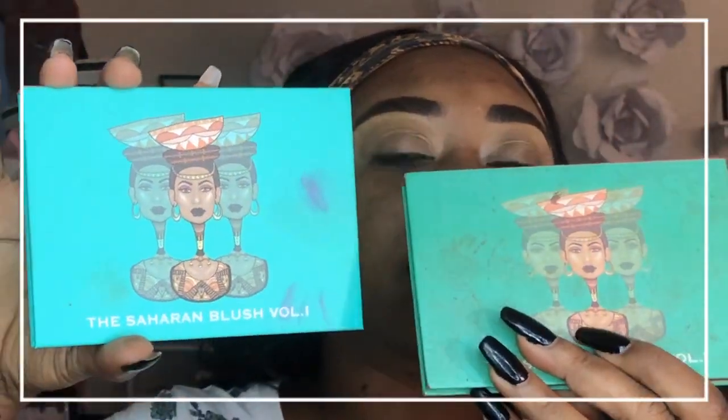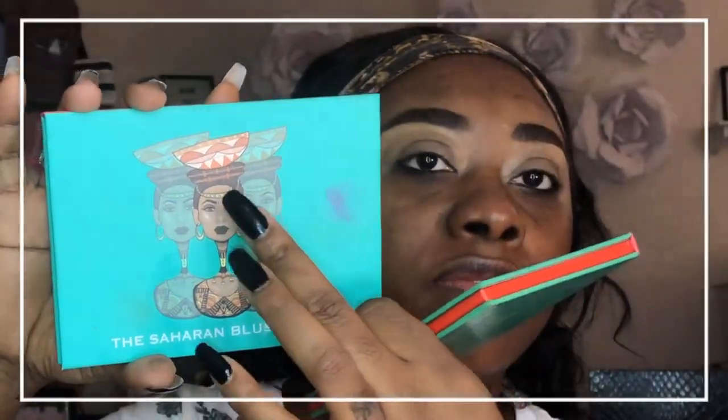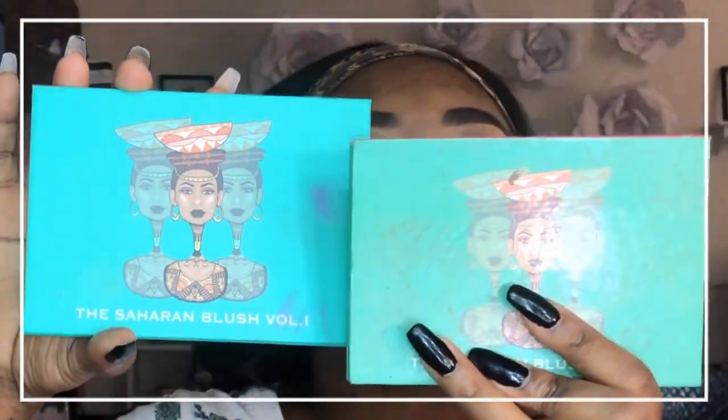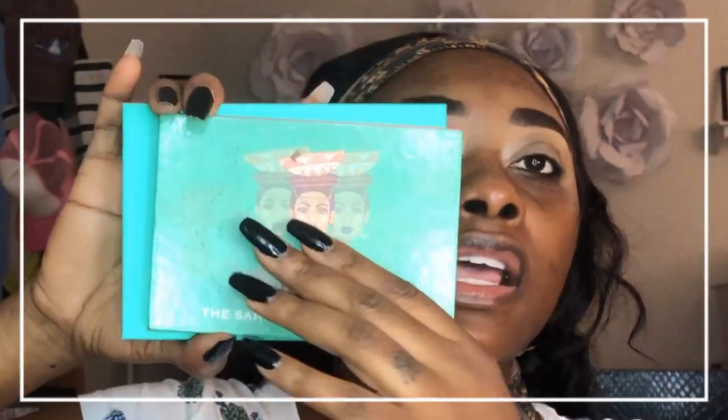I've had this for a while, but even the fact that the middle lady here, you see how this is like a faded version of her. Like these are all faded. This one has a sheen to it, and this one doesn't. So yeah, and the size is definitely different. So let's open them up.